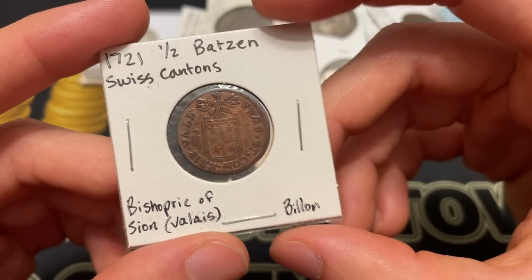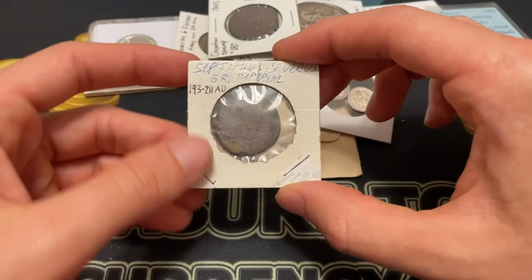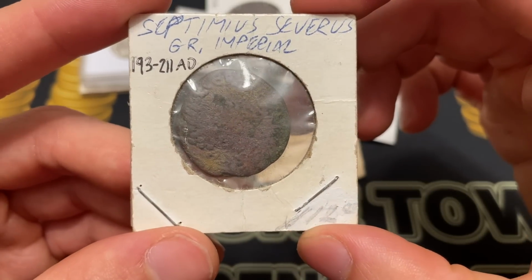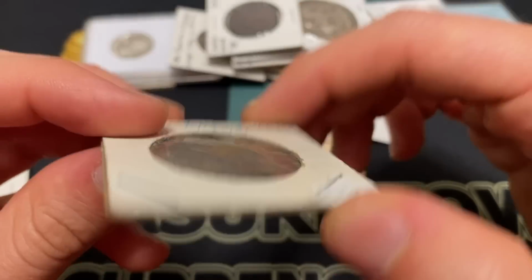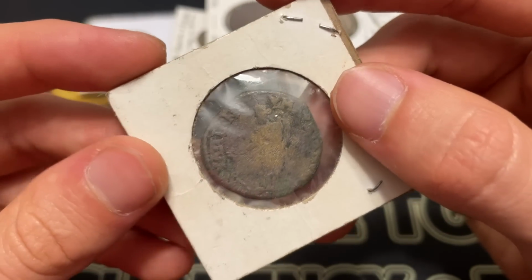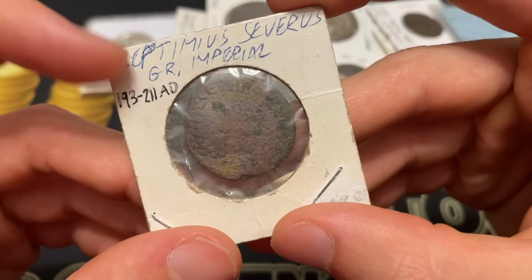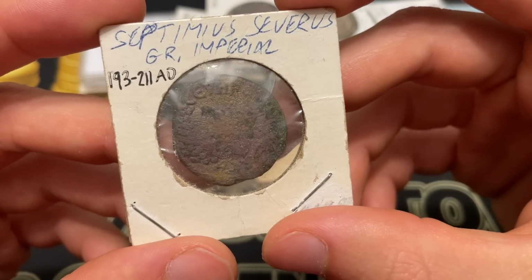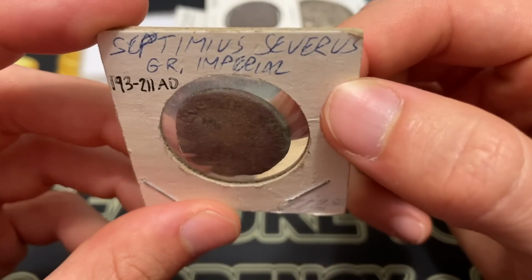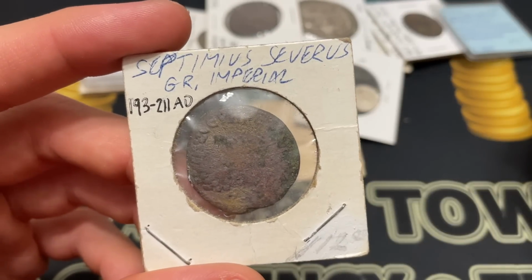And I mean, 1721, that's well before the states had formed, obviously early colonial period. But after that, we've got a Septimus Severus imperial coin from 193 to 211 AD. I'll have to ID exactly what this coin is, in terms of, is it just an AE sort of, or the GR, definitely could be some denomination that I'm forgetting exactly what it is, but it's a solid, thicker coin, pretty well corroded, but still fun to have.